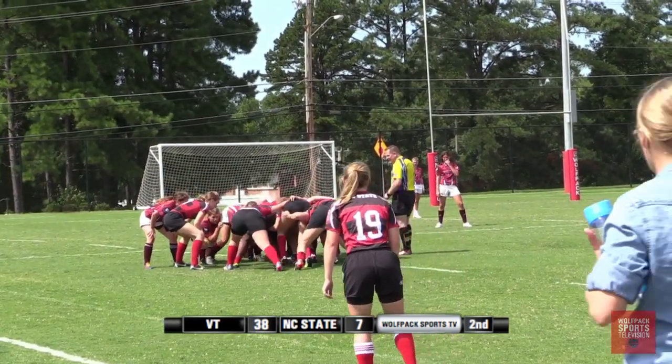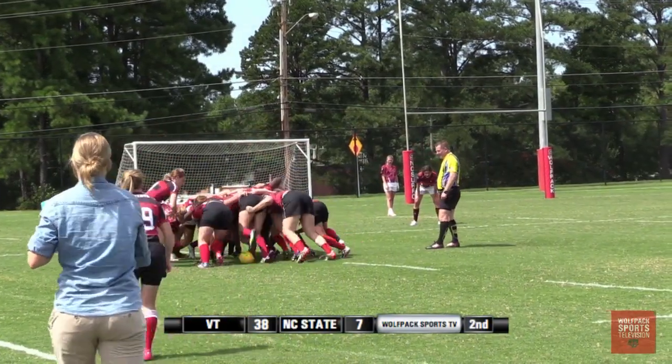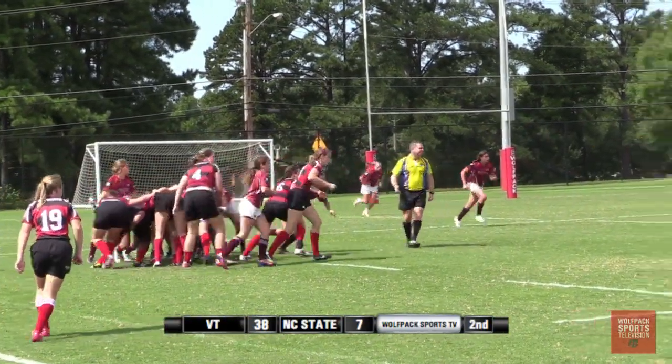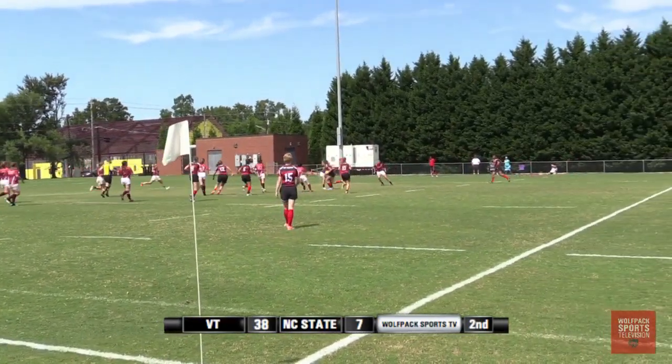So when does the meat of the season occur? Like when does it no longer become like scrimmages or exhibition games? That's going to be in the spring generally. Okay.